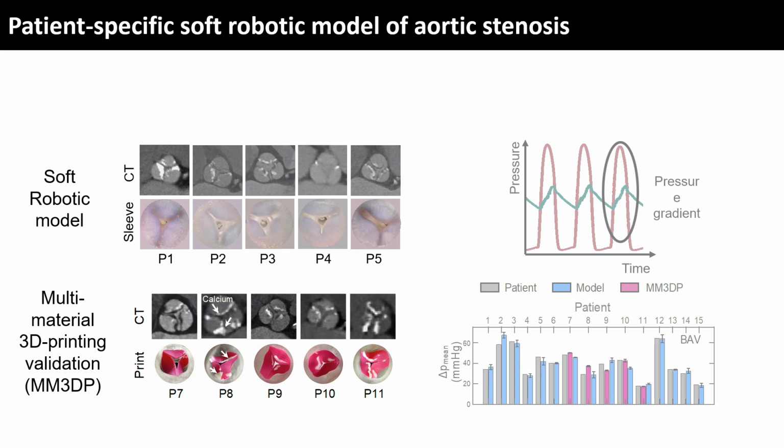We can really try to tune the effective orifice area and the opening profile. So on the top row there is CT scans from patients. Underneath, you can see the opening profiles that we can get with the sleeve. So we can recreate it quite closely. We can also do multi-material 3D printing, so we can actually deposit calcifications on the leaflet, similar to what we see on the CT scan.